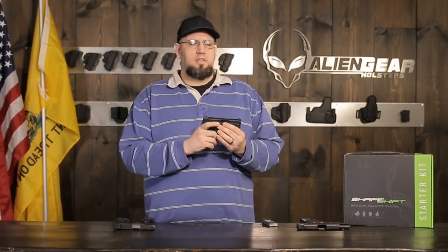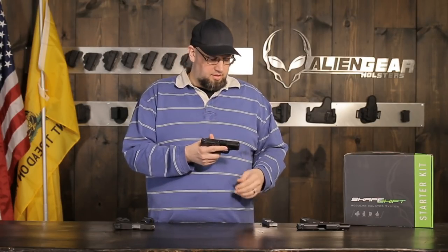You can get it with a safety lever. You don't have to carry it with it on if you don't want to, and you can also get a model without them. Now, some people insist never carry with a manual safety. Some people insist that you should. Whatever, that's a personal preference.